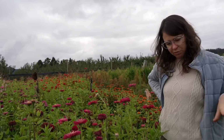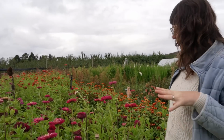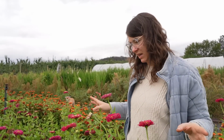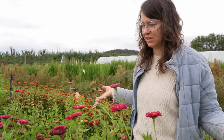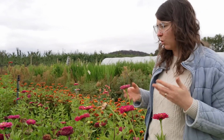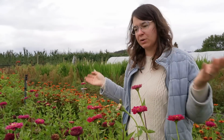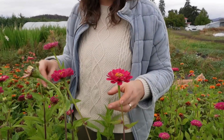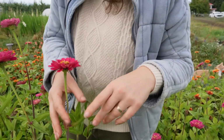So as I go through my zinnias, I'm thinking cautiously, like, okay, if I pick every single zinnia that's ready out of here, am I gonna have any next week? Will some of these zinnias hold on the plant for, you know, another 4 days type thing? Zinnias don't necessarily have the best vase life, and especially at this time of year. Let me show you why.